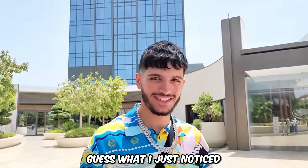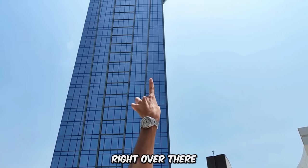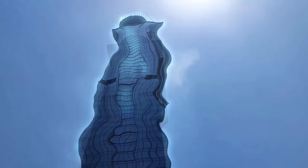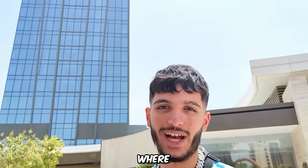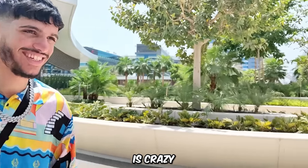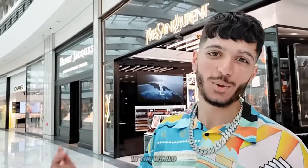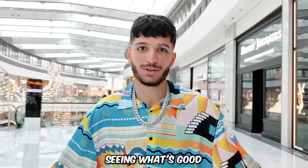Guess what I just noticed? See that building over there? Right over there? That's where I was before. And looking at it right now, yeah, it's crazy. So yo guys, I am in the largest mall in the world, which is in Dubai. I'm just gonna be walking around, seeing what's good.